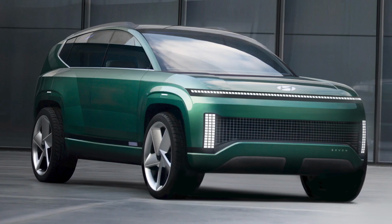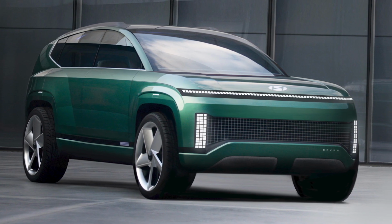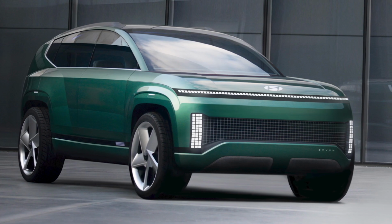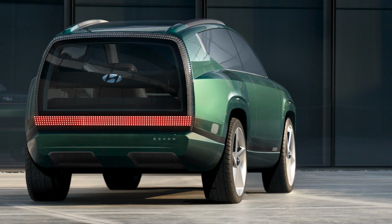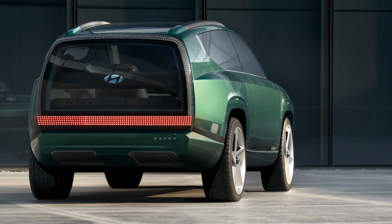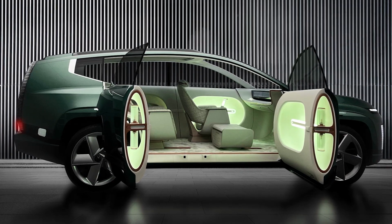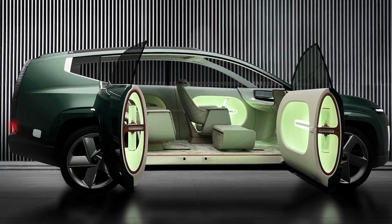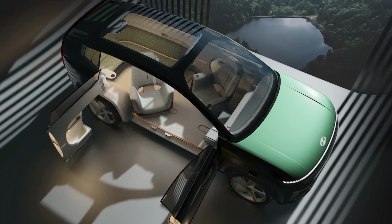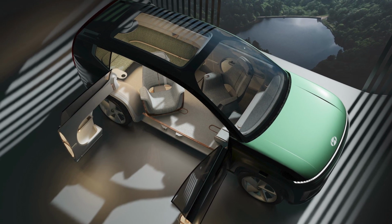And there are all these cool details. Every close up shot of this car, even beyond the front end, which honestly I think may actually make production, if the Ioniq 5 and what they've been doing with jewel-like grille design on things like the Tucson are any indicator. I think we will see something very close to that LED front bumper on a production model. Agree. But everywhere you look there's something.